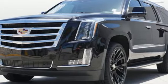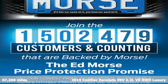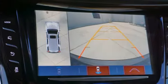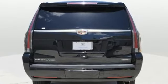It's a 2019 Cadillac Escalade ESV. Cadillac was meticulous about what went into building this Escalade ESV so you can get whatever you want out of it. And with features like these, every drive is a pleasure.